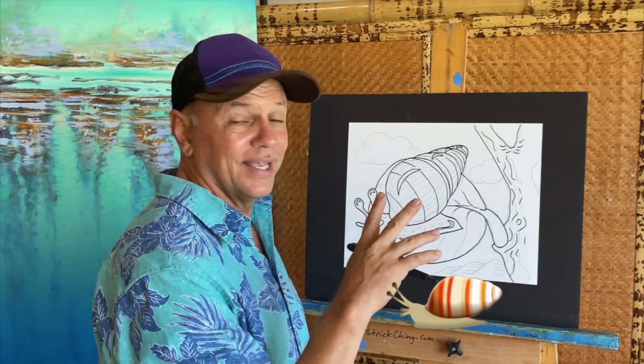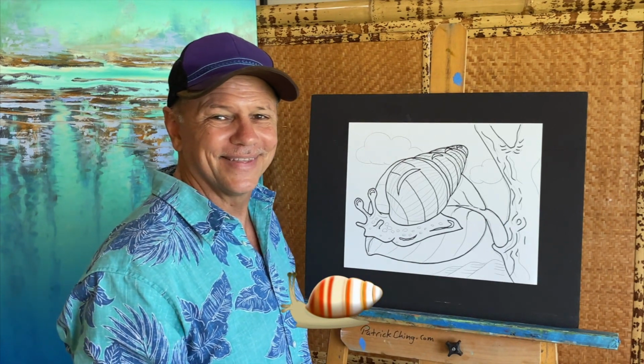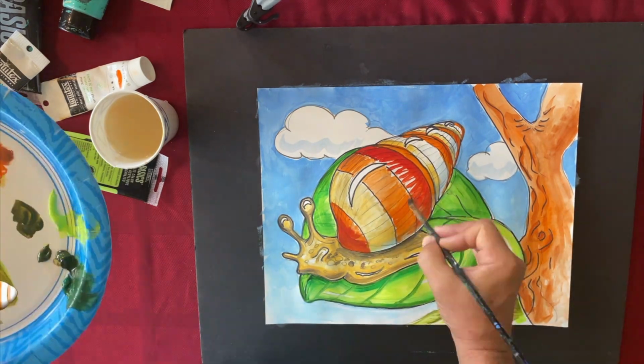And there you have it, the singing tree snail called the Pūpū kani. When we return, I'll show you how to paint the Hawaiian tree snail.